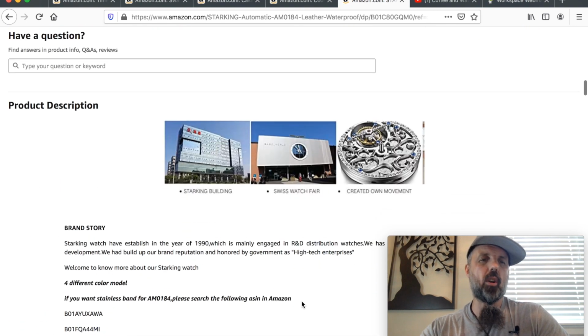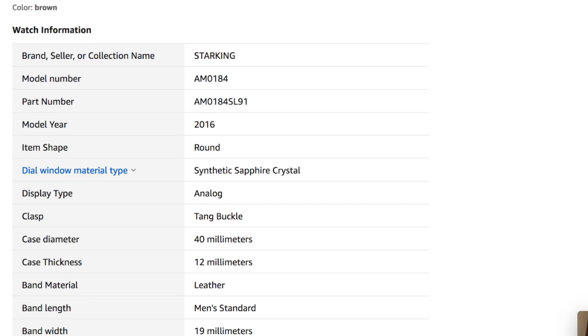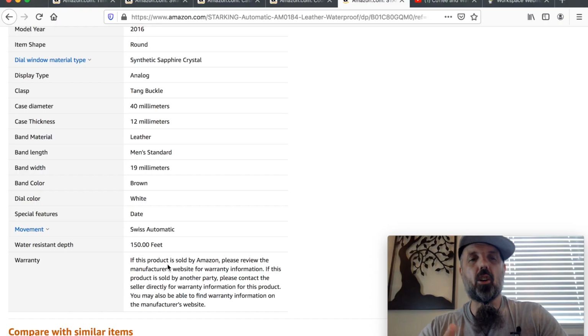Let's take a quick look at the specs. The model is produced in 2016. It's got a synthetic sapphire crystal, analog tang buckle, 40mm case diameter, 12mm case thickness, genuine leather strap, 19mm band width. It says here Swiss automatic movement. I doubt it. This is not a Swiss watch. This is a Chinese watch. Now, it may be a copy of a Swiss movement. That may be true. However, I don't think that's a Swiss movement. Not for $49. Ain't no way. That doesn't mean you're not getting a good watch though.